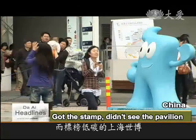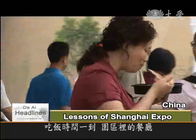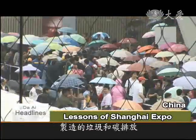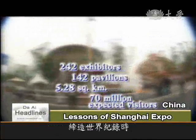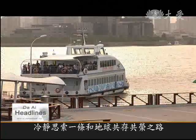Sold as a lesson in sustainable development, although the facilities are eco-friendly, at the dining areas, the daily crowd of over 100,000 people use disposable eating utensils, creating garbage and emissions. Record-breaking in terms of size, cost and popularity, we can only hope that after the Shanghai Expo finishes, visitors come away with at least some idea of how to live in harmony with nature.